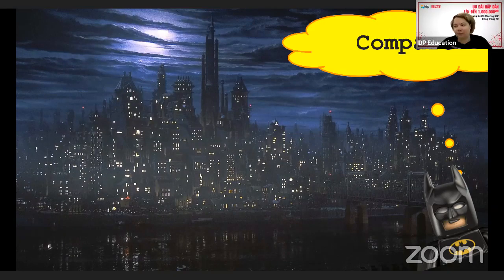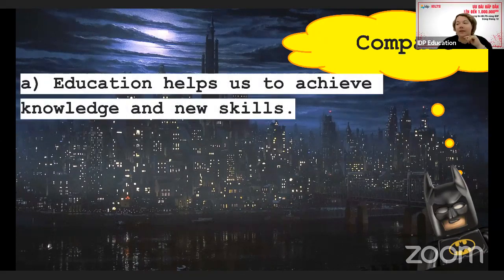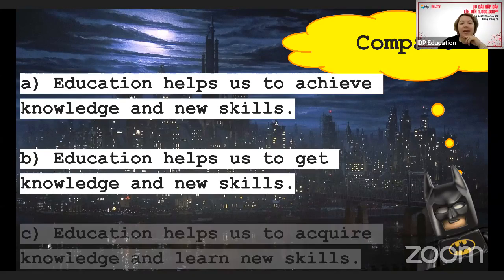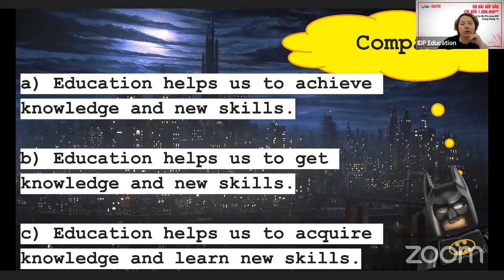Let's compare. Let's see if you can recognize things here. This is sentence A. Education helps us to achieve knowledge and new skills. Here is sentence B. Education helps us to get knowledge and new skills. And sentence C, education helps us to acquire knowledge and learn new skills.